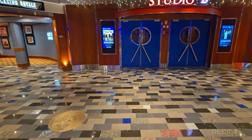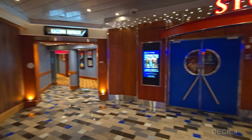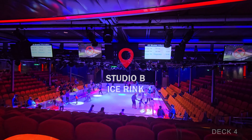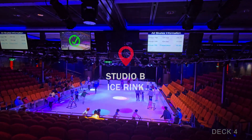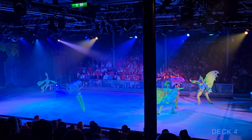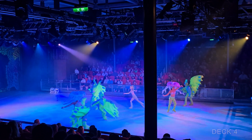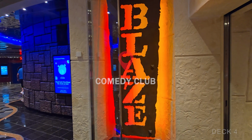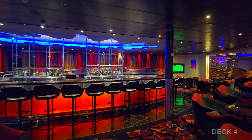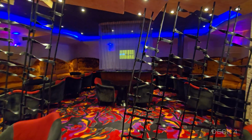And straight ahead is Studio B, which is the ice rink. And there's a hallway on both sides to get back to the main casino. And Studio B has open skating, or they have skating shows. It's a really good time. Down here also is Blaze, which is the comedy club and nightclub. It's a great place to relax when there isn't any events. It's actually quiet and dark.